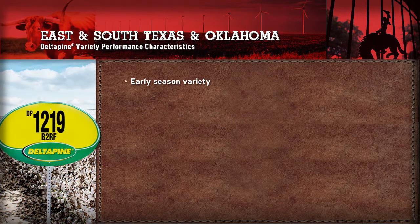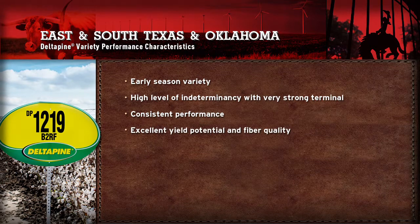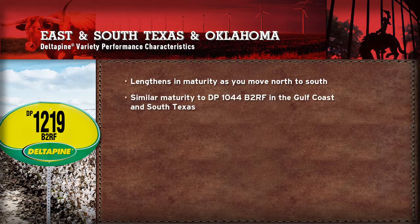And DP1219 has a high level of indeterminacy or a very strong terminal. 1219's performance over the past 2 years has been extremely good. It was tested as 10RO11, both from a yield and a fiber quality standpoint. When you move it south, it extends maturities, and we've actually seen it be very similar in maturity to 1044 when you go to the upper Gulf Coast, the Gulf Coast, and South Texas.